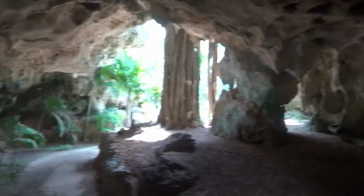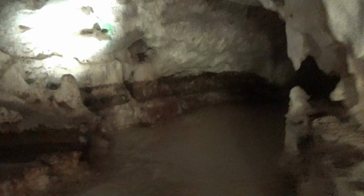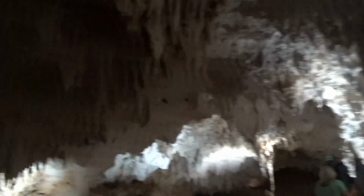Well, we're not going out the exit there. We are going back in for some reason. Another part of the cave, I guess. You're going to see a lake around the corner. There's another team coming right behind us, I know that.